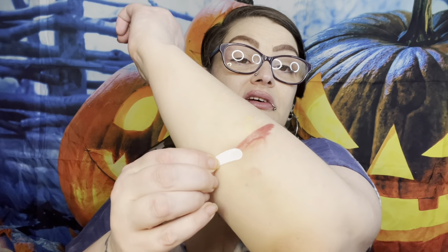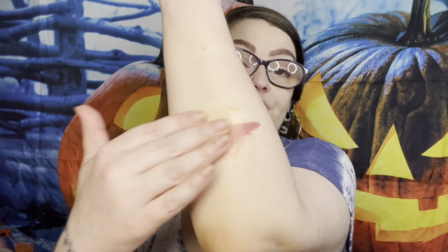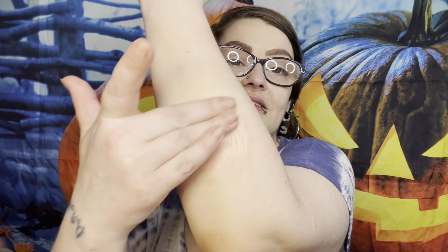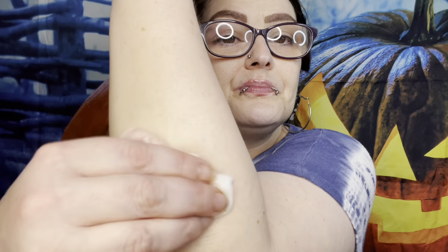And something else, I barely used any on those first eyeshadows. I used the littlest bit. Look at that. And I'm barely pressing. I want to make that very known that I'm barely pressing. Wow. That right there is a little bit of a stain, I think. So that works amazing.